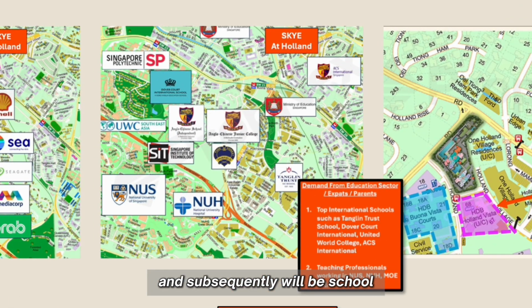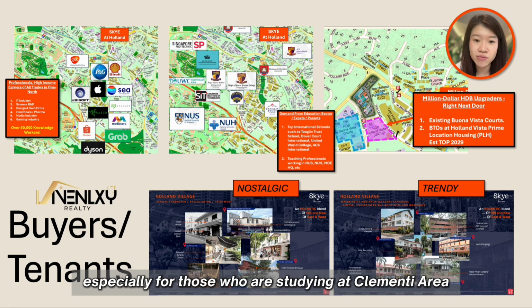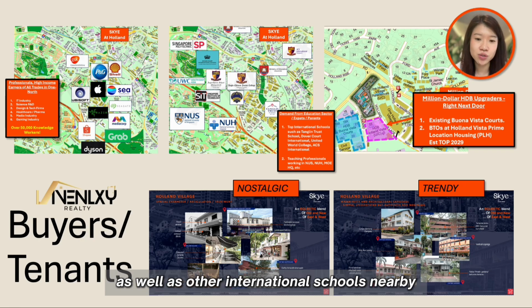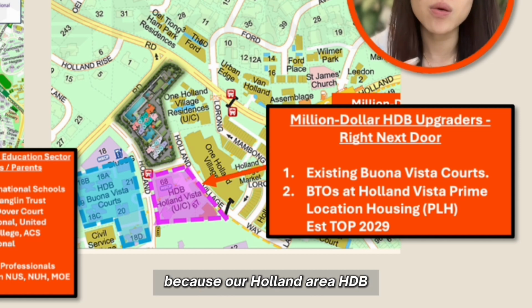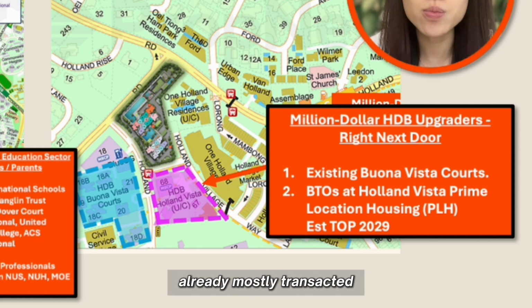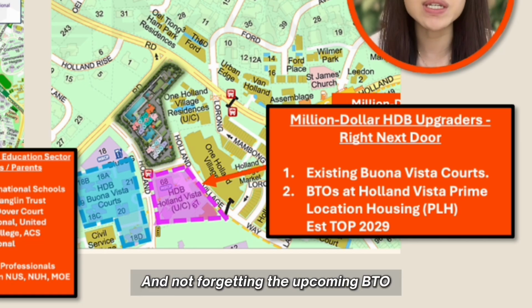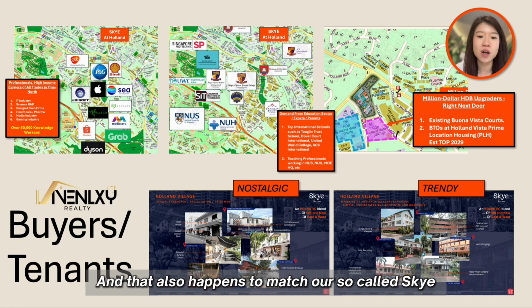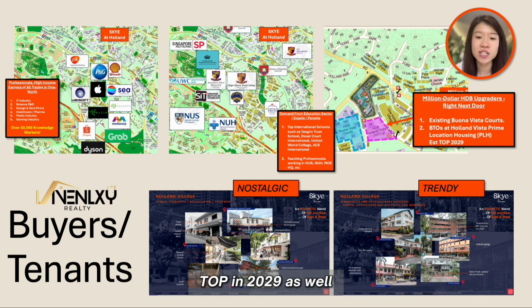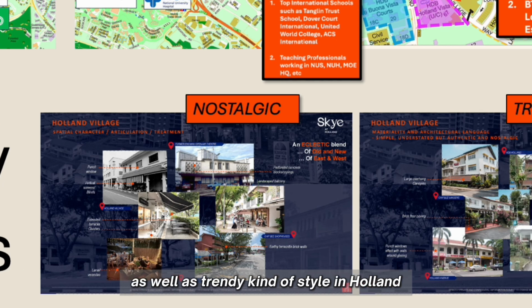Subsequently will be schools. School is very important as well, especially for those who are studying in the Clementi area, as well as other international schools nearby. The next group will be the $1 million upgraders, because our Holland area HDBs are already mostly transacted at more than $1 million. And not forgetting the upcoming BTO, there will be a TOP in 2029, which also happens to match Skye's TOP in 2029 as well. And last but not least are those of different generations who miss the nostalgic as well as trendy kind of style in Holland.